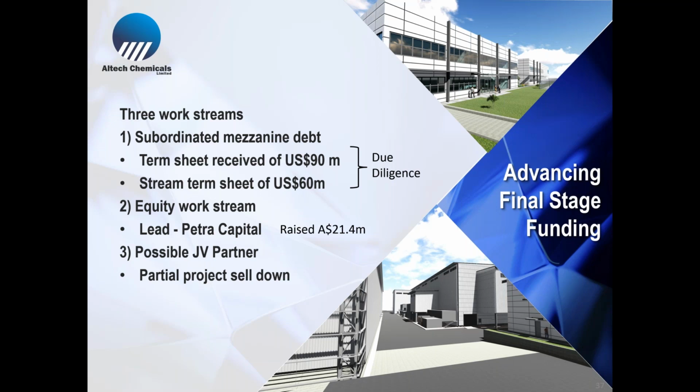The other two areas that we're working on are the equity component. Most projects can't have 100% debt. Projects will probably have about 66 to 70% debt, so you have to find the equity component. We're working on equity on both fronts. One is pure equity at the parent company level, and the other is potentially a joint venture or sell down at the project level. Essentially they're both equity, but at different levels, and we are proceeding with those activities as well.